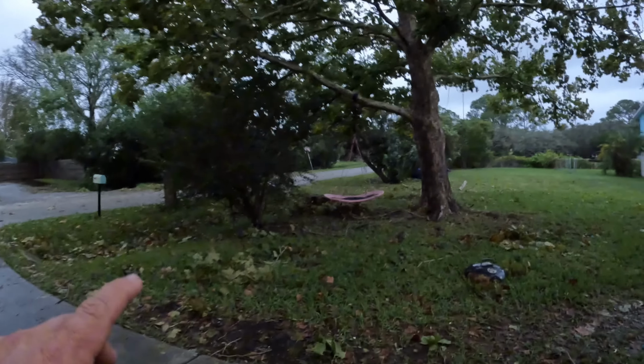There's one more high tide that we got to worry about at 2 p.m. If the hurricane is causing a surge, that 2 p.m. high tide might bring water up, but there's the house.